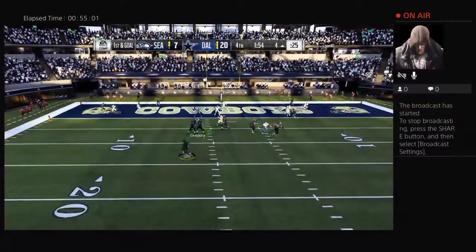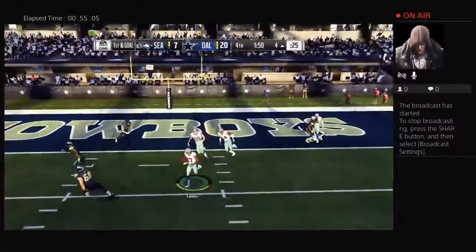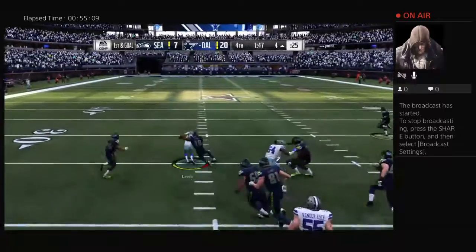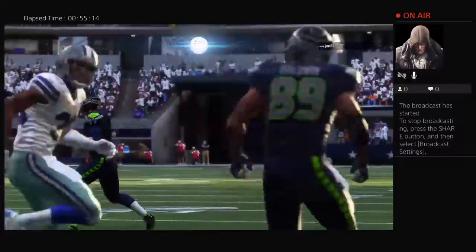Here's Wilson. From the gun, he'll throw. Buying time to his left. And this is intercepted, and that should do it. Picked off by Jordan Lewis, and he is all the way up past the 25.